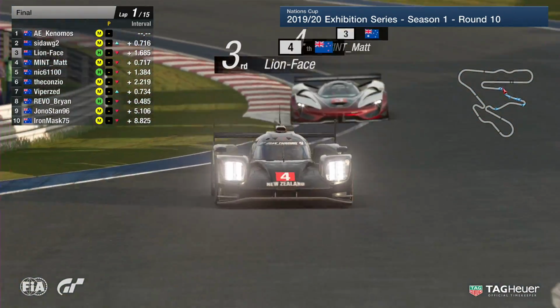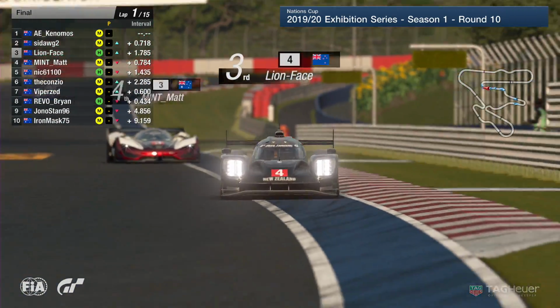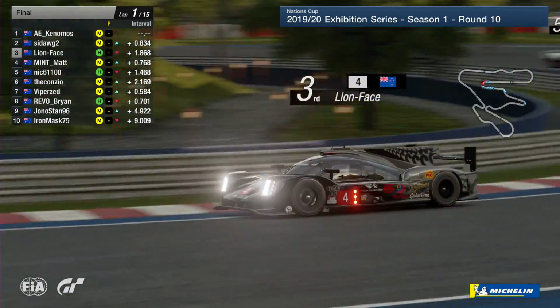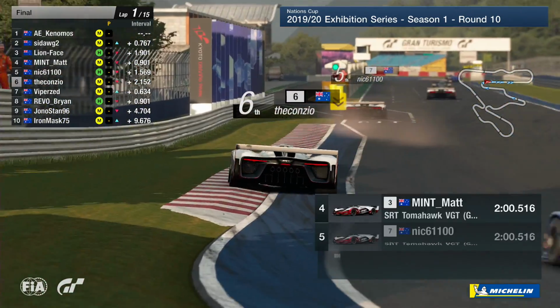We've got Siddewick just ahead of that. Kenemos is leading the way so far. 710's clear out front, so a spread in the field so far. This is the closest battle for third place. We've got a good battle going on for 6 just behind this as well, coming out the final corner now.